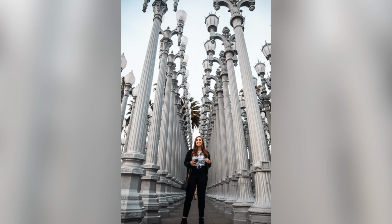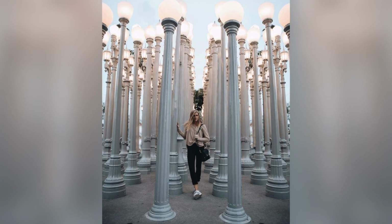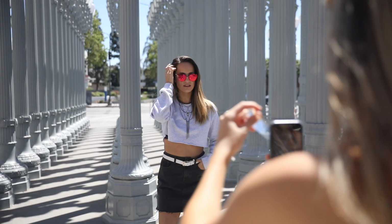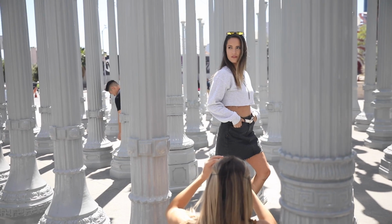The installation itself is actually old streetlights in LA that they made into just rows of lights, and it looks so aesthetically pleasing. You just can't mess up this photo. It's one of those things where you just shoot from any angle and it looks really cool. The only con to this place is that there's so many people taking photos all the time. You might have to work on your Photoshop skills to Photoshop people out of the background. That's what I did. Despite that though, this is a really great spot.